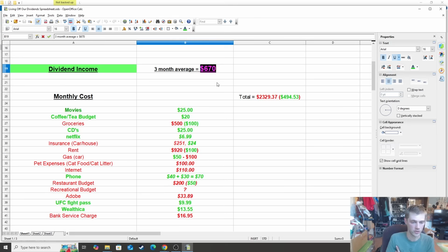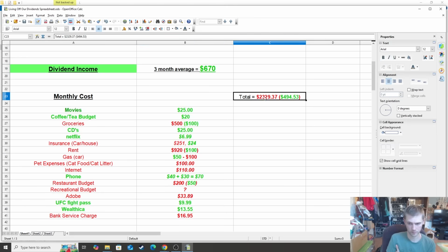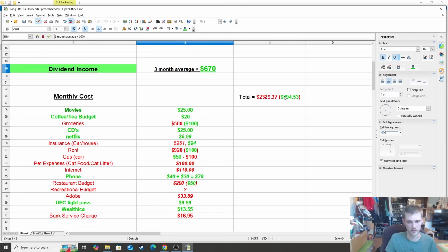So here's a list of different things that we have here. We tallied up our total expenses. I haven't updated this number for a while, but I don't think for the most part anything has really changed. So it's about $2,000 to $2,400 total expenses, give or take, a rough estimate. It varies, but that's roughly what it is. And this is what our dividends are, right? 3-month average 670. I'm going to have to update it for this month because we obviously made quite a bit.